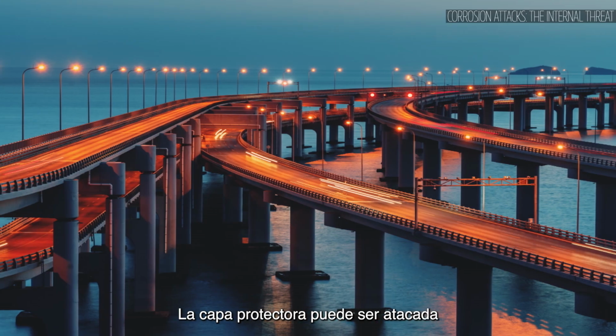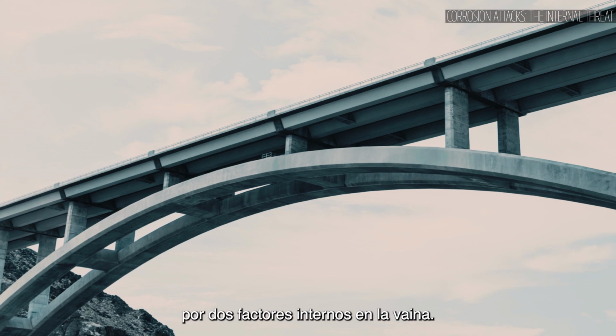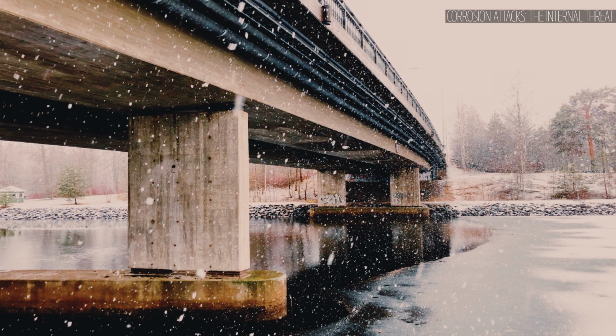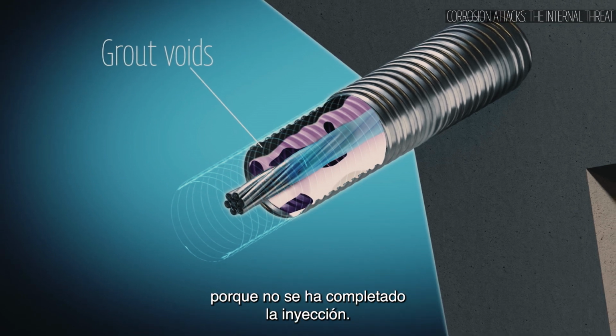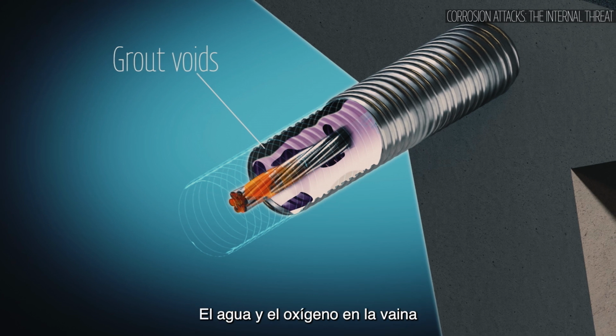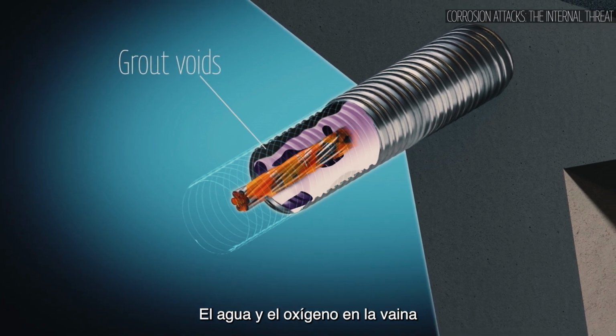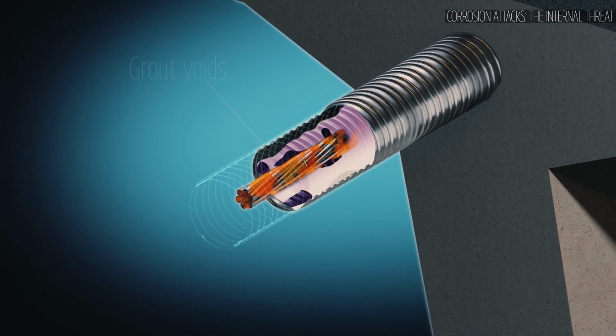The protective layer's integrity can be compromised by two other factors arising inside the duct. The first happens if the strand's surface isn't fully protected because the duct wasn't completely filled during grouting. The presence of water and oxygen inside the duct can then result in electrochemical corrosion of the strands.